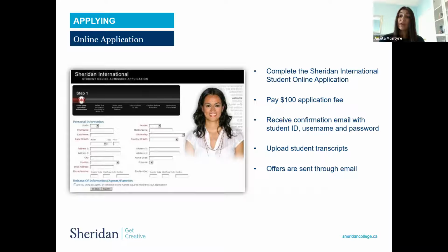So everything is done electronically. Basically, you would scan and upload your results. So we are looking at your CXCs. We do not require your high school transcript unless you are currently in high school and have no CSEC results, or maybe you have some, but you're still writing the remaining CSEC results later this summer. So everything is done electronically, and we don't need any physical hard copies sent to us.